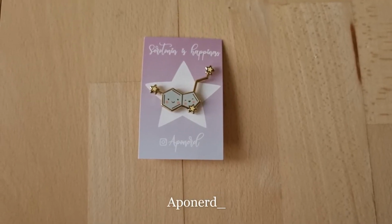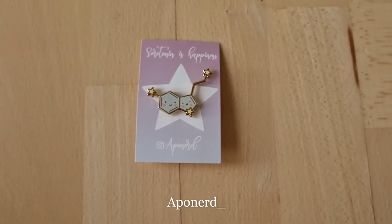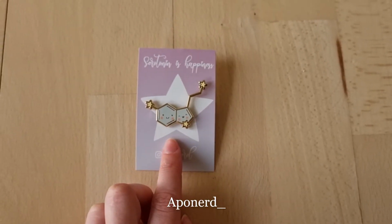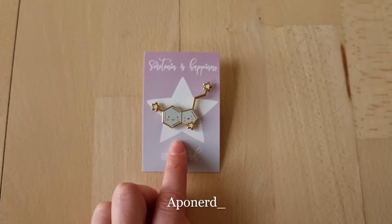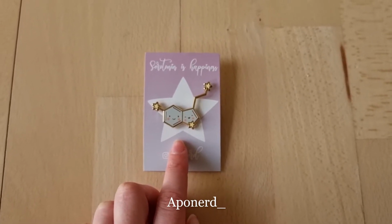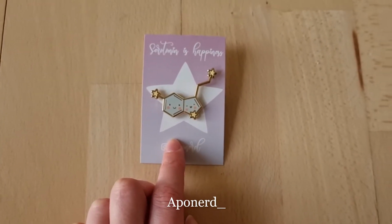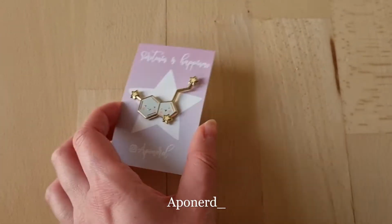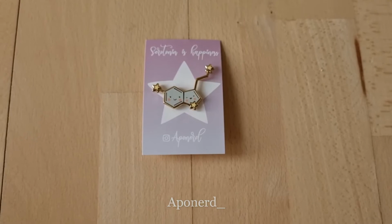My table neighbor also brought some of her sister's pins, which I thought were amazing because they were basically all the active hormones and chemicals that trigger, you know, the reactions that happen in the body. So I got serotonin because we all need some serotonin in our lives to stay happy. So I just thought these were genius. And it's just adorable as well. So I really like this one as well.